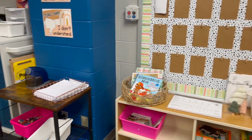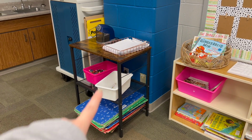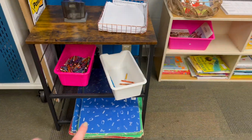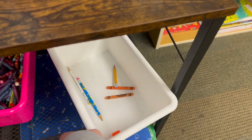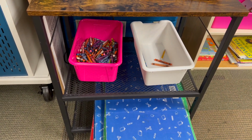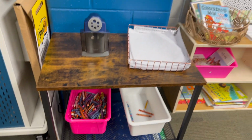And then next to that, I have another little student area. And so this area, we have this little table. This is their office walls that they get to use for testing and stuff. And then this is our little lost and found bucket. So if they find anything on the floor, they just put it in here. This is our crayon bucket. So if they're ever missing a color, they can come find it in this bucket.